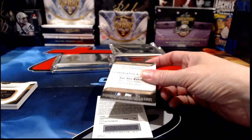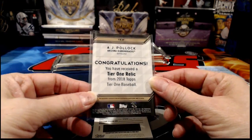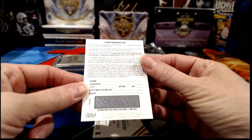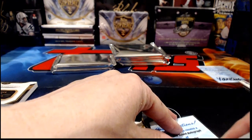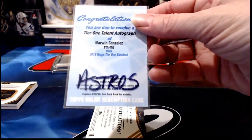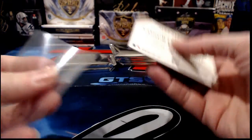I always like opening Tier 1, but I also like Finest a lot, so I'm kind of glad that we have Tier 1 that lasts us pretty much up to Finest. A.J. Pollock for the Diamondbacks, relic to 335. Another redemption. This one is Marwin Gonzalez, which we had the other night. If I'm remembering correctly, that's the Astros. For some reason, I can never remember him, but I think he's the Astros. Of course, we'll look that up too. And I wrote that on a sleeve, right? So if I'm wrong, I can just take the sleeve off and put a new one on. It'll be fine.